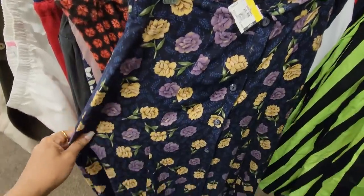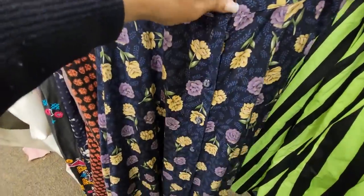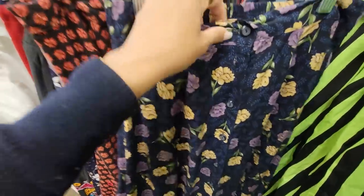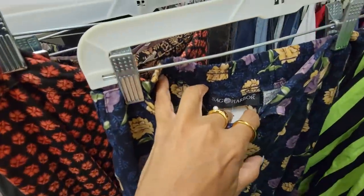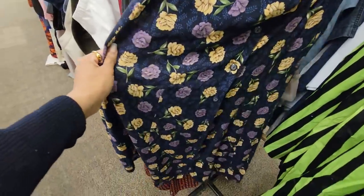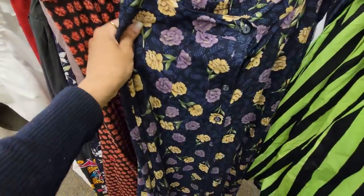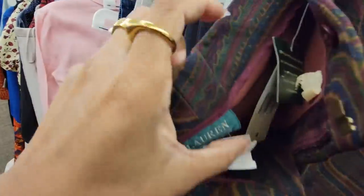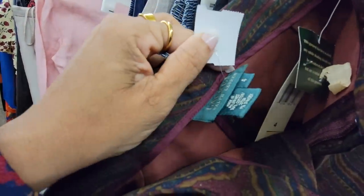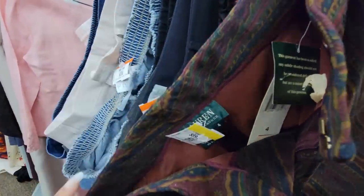Cute little floral skirt. I mean, it's a full button down, so you could definitely get your Parisian vibe with this. Hopefully you can hear me, there's a lot of music. But yeah, this is by Sag Harbor. I already have a dark blue Disney print skirt, so I'm definitely gonna leave this today. There's another paisley print number. This is a pants. This is by Lauren Ralph Lauren. It's a size 4, so it would fit me. They're asking $39.99 for it.